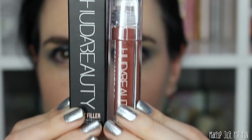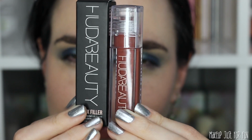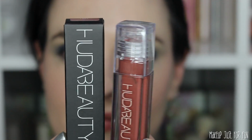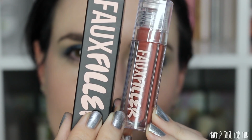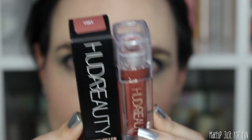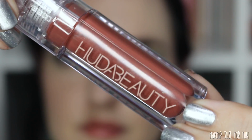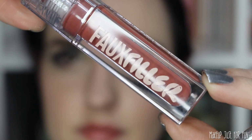So let's start with a close-up look at this faux filler gloss packaging. Here we're looking at both the actual lip gloss tube and the outer carton that it comes in. They say Huda Beauty on the front, and then on the side in these bubble letters, it says faux filler. Well, I guess just fillers in the bubble letters. Just for a size reference, this is pretty close in length to a ColourPop glossy lip stain. I should have done a comparison while I was filming. I'm sorry I didn't think about that.